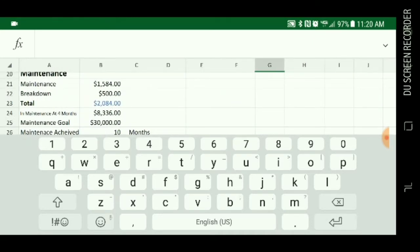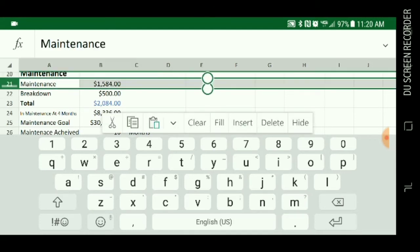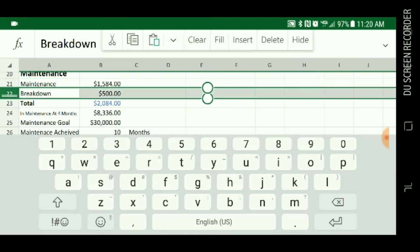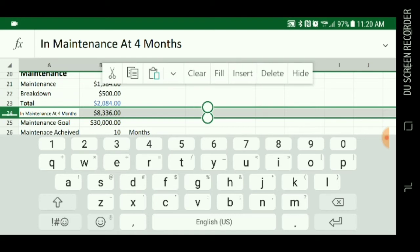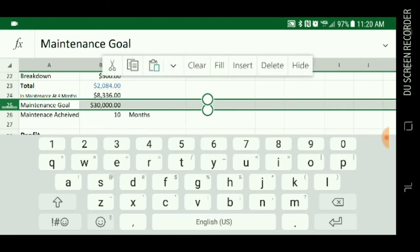So I got my maintenance account right here in this line. I got my maintenance account at $1,584. That's based on the miles, 18 cents a mile. I got the $500, which isn't based on miles. It's just $500 a month, goes to a breakdown. I got a total of $2,084. So the maintenance account in 4 months is going to be $8,336. I just put that on there just to kind of see what's going to happen in 4 months.